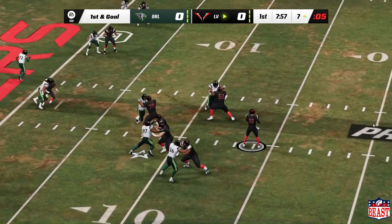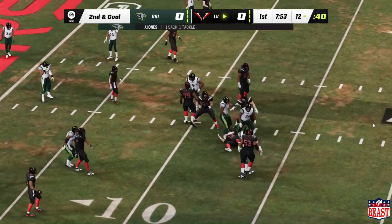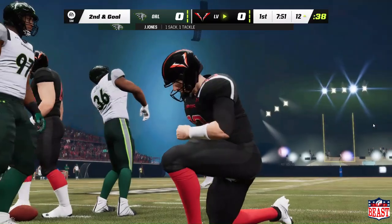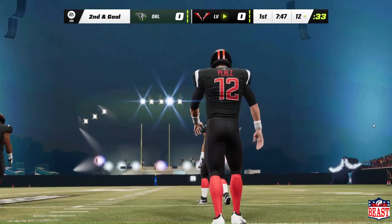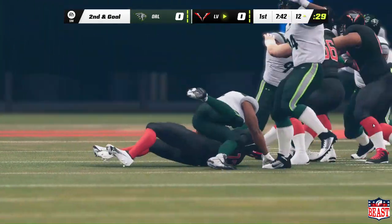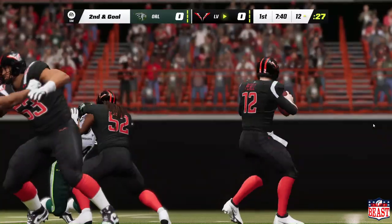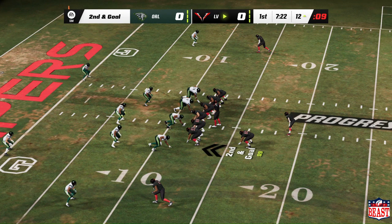Out of the gun, they'll look to throw. In trouble, and he'll go down back at the 12. The sack by Robert Quinn. Well, there's still time to rectify this situation because the silver lining, they took a sack on 1st and goal. But that close to the goal line, that still definitely hurts. They'll try again on 2nd and goal after going backwards to the 12.